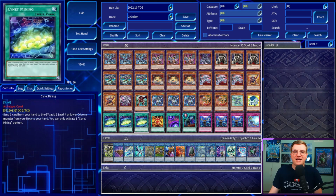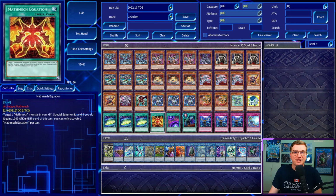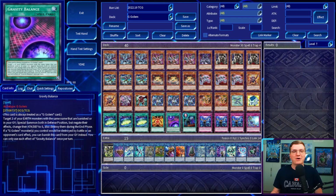We're playing 3 copies of Cynet Mining, 1 copy of the searchable Math Mech Equation, and 1 copy of the searchable Gravity Balance, as it's always treated as a GGolem card. This allows you to target 2 Earth monsters with the same name that are banished or in your graveyard, could be one of each, special summon them both in defense position, negate their effects, change their attack and defense to 0, and destroy them during the end phase.